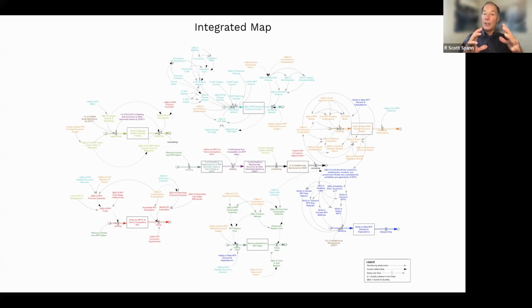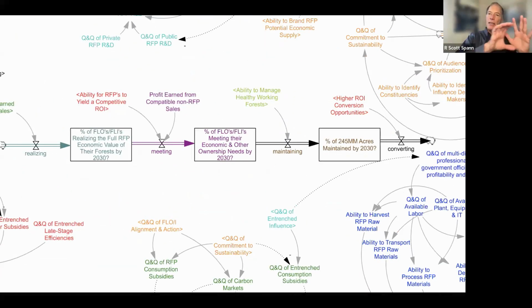We integrate that into a map that represents optimizing the interest for all the stakeholders in the system. So what does it look like? Well, at the heart of it, here in the center, is the fundamental goal set. And it's a goal set because in this case, and this is what's so lovely about working in this way, their presenting goal was this: quarter of a billion acres maintained. There's a question mark here by 2030 because originally they'd said 2060.